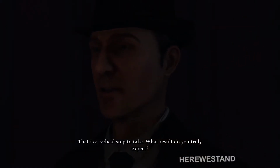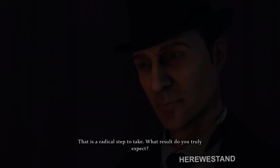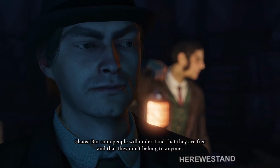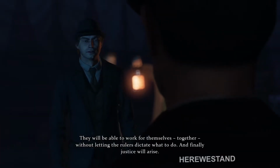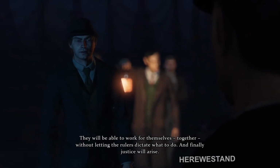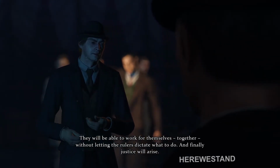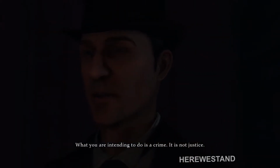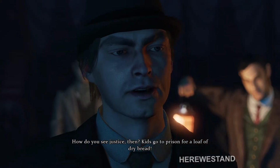That is a radical step to take. What result do you truly expect? Chaos. But soon people will understand that they are free, and that they don't belong to anyone. They will be able to work for themselves, together, without letting the rulers dictate what to do, and finally justice will arise. What you are intending to do is a crime. It is not justice. How do you see justice, then?